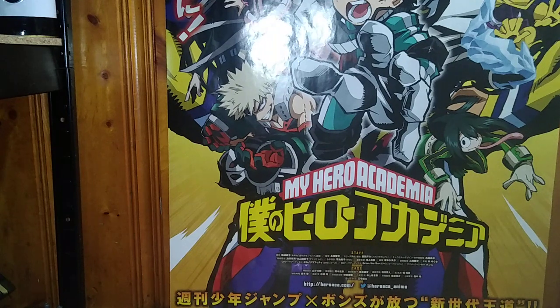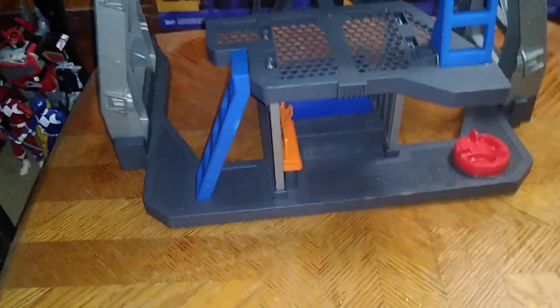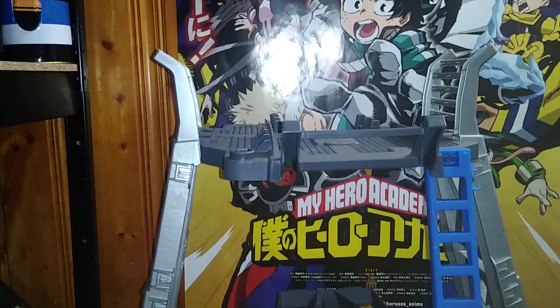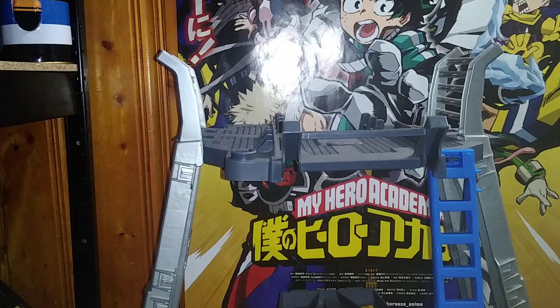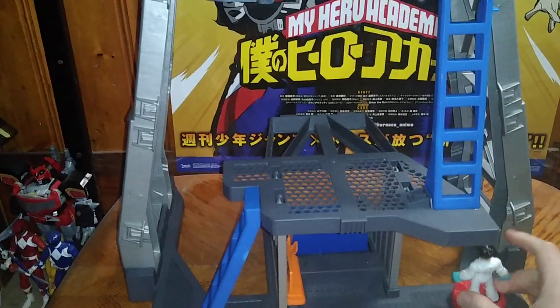And now for our next epic playset. Now this is one I've been needing, a playset for my Jurassic Park. Here it is. Oh yeah, that is so cool. Now I have a base of operations for my Jurassic Park, which is kind of cool. This ramp goes in and out.